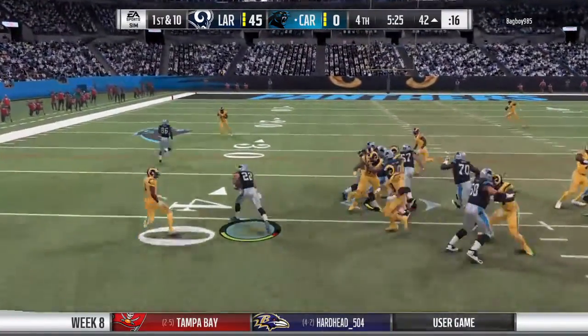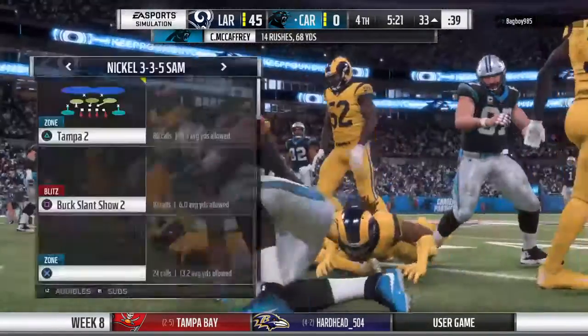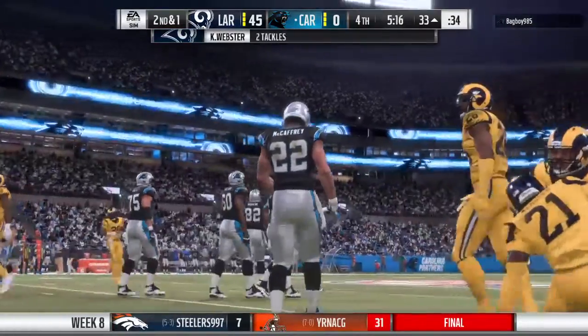And the D-line pinching together must be expecting the run. On first down, this is McCaffrey. And he's going to be brought down at about the 33-yard line. A nice run there, 9 yards, and it'll be 2nd down.